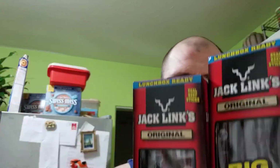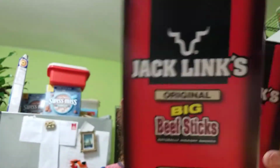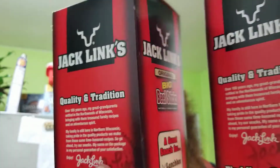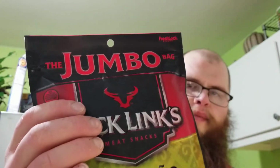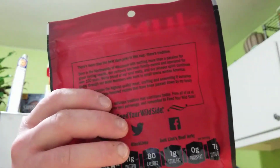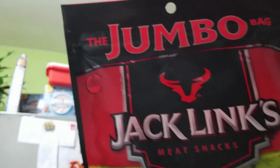Jack's Original Big Beef Sticks. Lunchbox ready. Yeah, buddy. Jack's Link's Jalapeno Carne Seca Beef Jerky. This feels great today, but tomorrow, woo! But it tastes delicious. Slow cooked with fiery jalapeno chili peppers. It's one of my absolute favorite flavors.